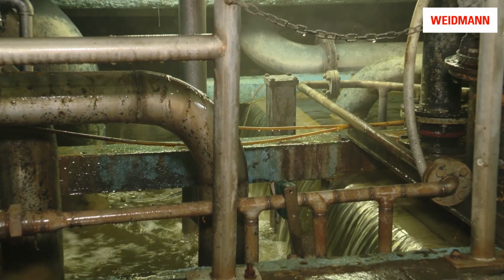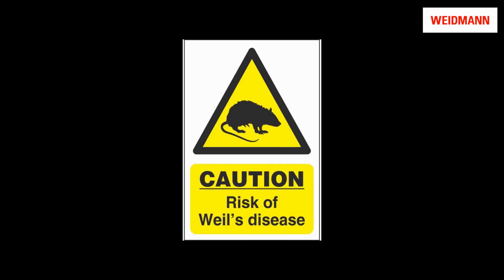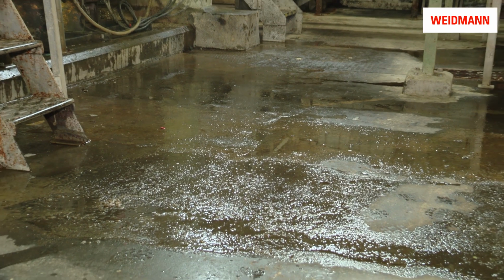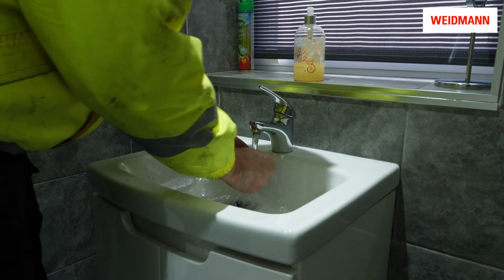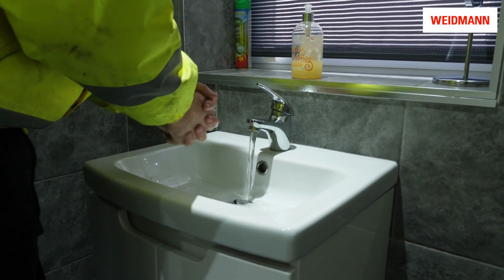We use a lot of water on site. Most water is recycled, but unfortunately, where there is water, there are rats. This can present a danger of Weil's disease. There's also a risk of Legionella. This is most likely to form in stagnant water. So it's important that you follow good hygiene. Wash your hands thoroughly before handling food, eating or drinking.